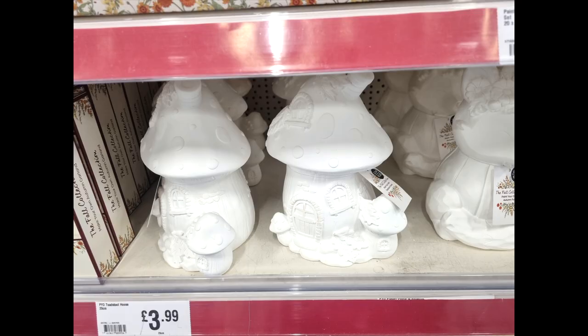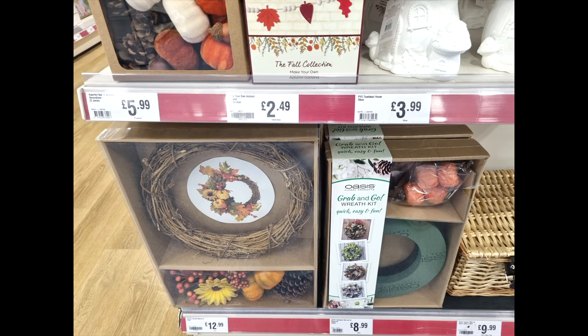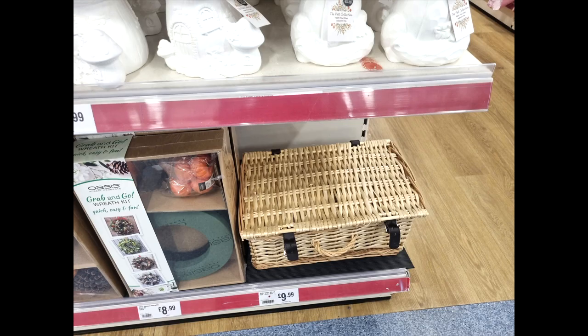Also, I like to get a bit of inspiration for things that I can do, because I do like to make stuff myself, but there definitely are things that are worth buying. There's a lovely wreath kit there. Just buy all the pieces and make a fabulous autumn wreath. That looks really nice, actually.